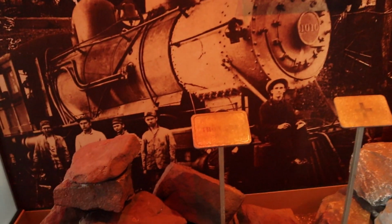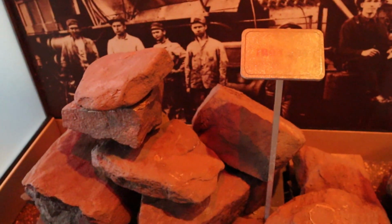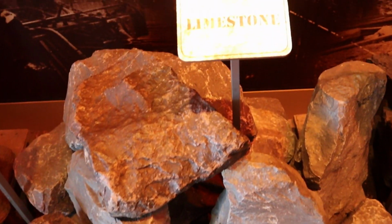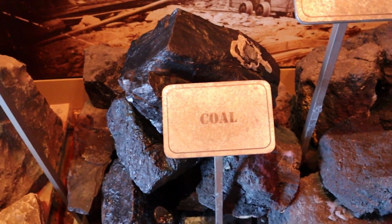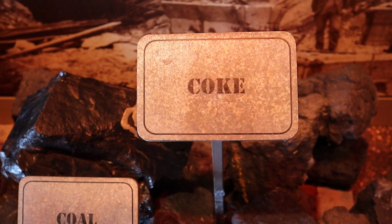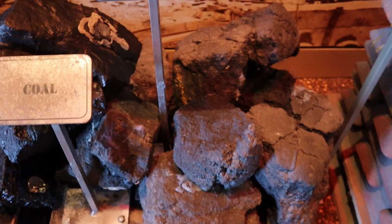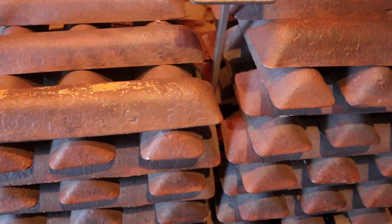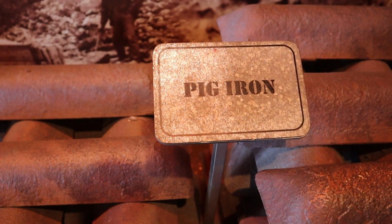So here are some of the things that you would need to add together to make the iron and the steel. Come check this out. So your first one is iron ore. Then you would add your limestone to it. Then you're going to add your coal. And then your coke, which is one I don't know anything about, so hopefully we'll learn more about it going through. But once you add them all together, you get what's called pig iron, and this is what they would use to build things.